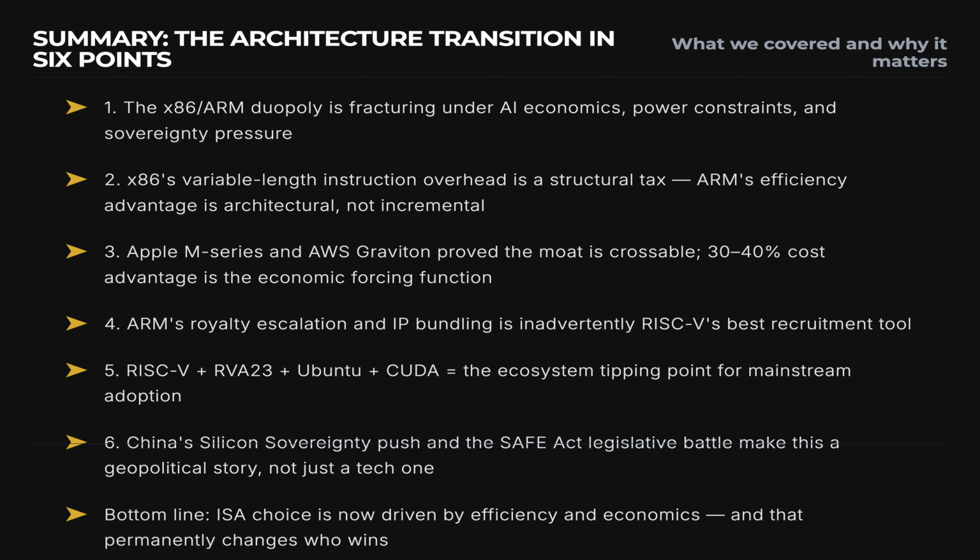To bring everything together, we've watched a 40-year duopoly between x86 and ARM start to fracture under the combined pressure of AI infrastructure economics and power consumption constraints. The architectural inefficiencies that x86 has carried since 1978 are no longer an acceptable cost when you're trying to power exabyte-scale AI systems on a finite energy budget. ARM has proven that the software moat around x86 is crossable. Apple did it in 2 years. And Amazon is doing it at cloud scale right now.